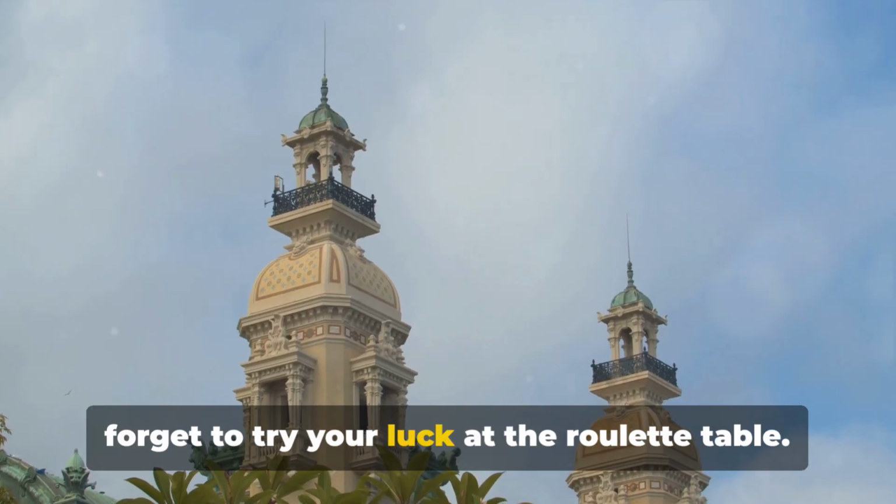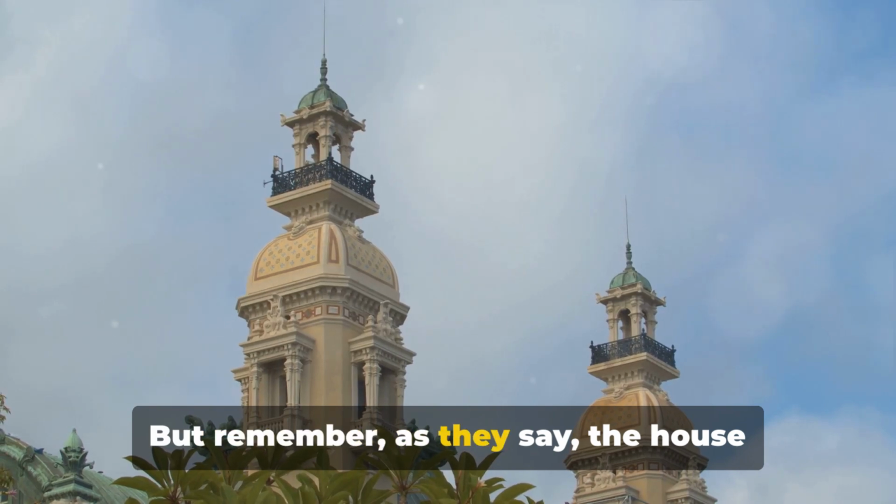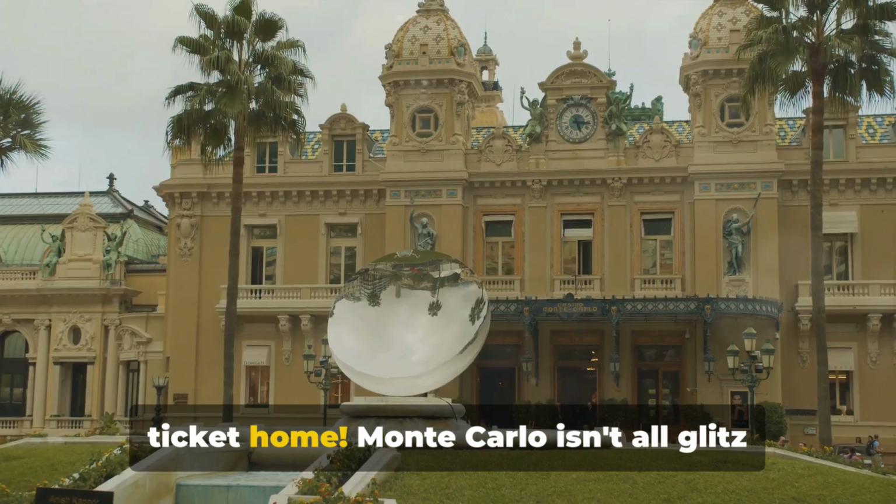Don't forget to try your luck at the roulette table. Who knows, you might just walk out a millionaire, but remember, as they say, the house always wins. So don't bet your plane ticket home.